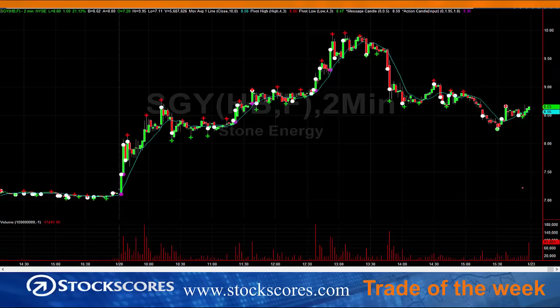All right, trade of the week. I picked up SGY very early in the morning on Friday because it was moving up. You can see my pink dots here. Those pink dots show me that there's abnormal activity in the stock in both price and volume. I've got some algorithms written to find that.